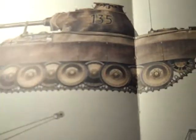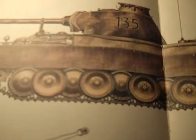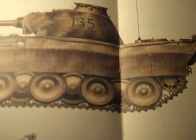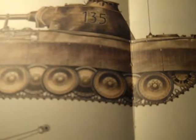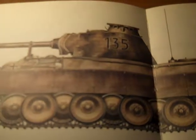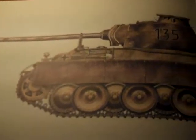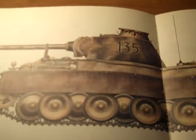Here is statistical data. She's about 45 tons, about 30 feet long, about 10 feet wide, 9 feet high. Her power pack is the Maybach HL230 P30 12-cylinder water-cooled 700 horsepower, 3,000 RPM. Range 62 miles cross country, 124 miles on the road. Armament: the 75mm KwK 42 and 2 machine guns. 5 crew members and 3,740 in number manufactured between 1943 and 1945.